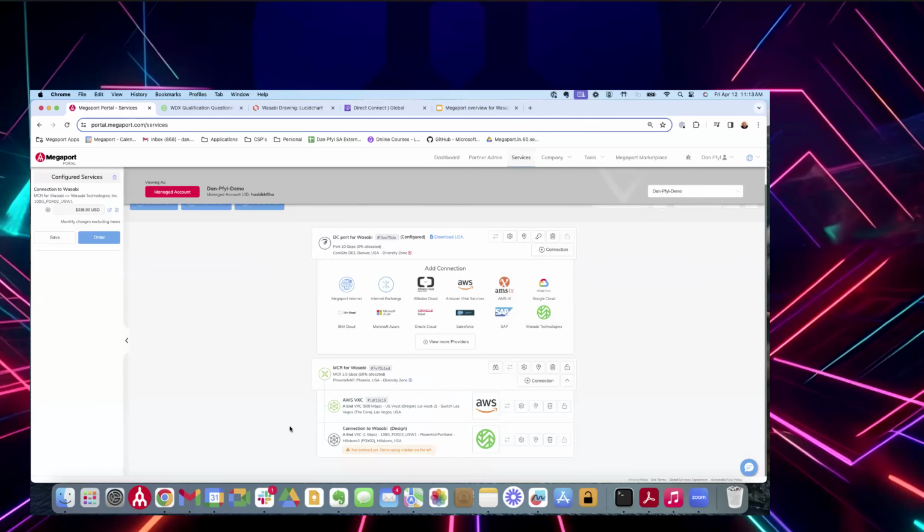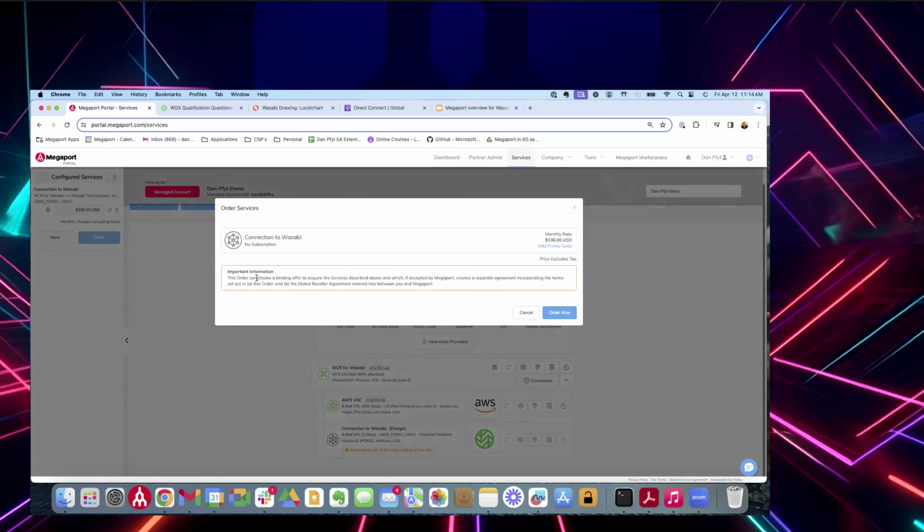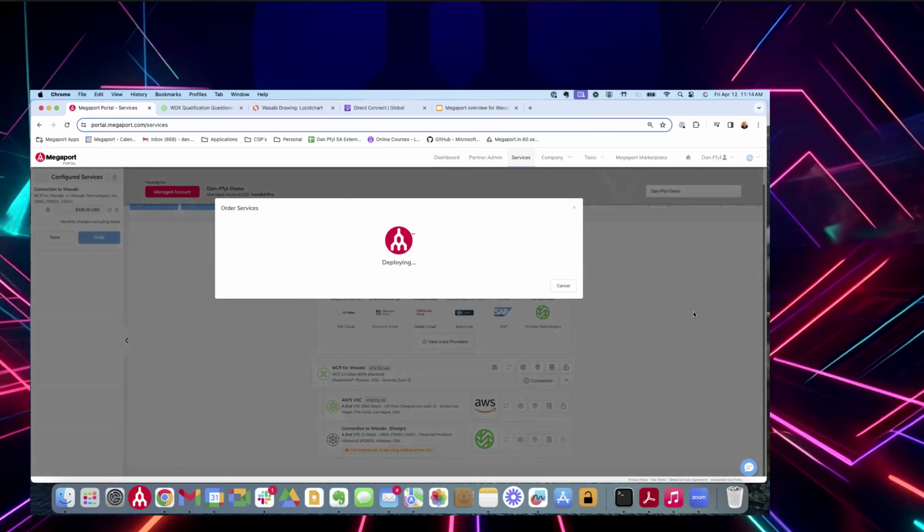Now, what this does is it does add this connection, but you'll see here that it says has not been ordered yet. So over here, I have a shopping cart. Now, if I wanted to deploy this all at one time, I could have built all of these instances and had a big shopping cart here. But from here, all I have to do is order. It's going to give you some important information about our agreement and tell you the cost again, and then I'm going to click to order this here.